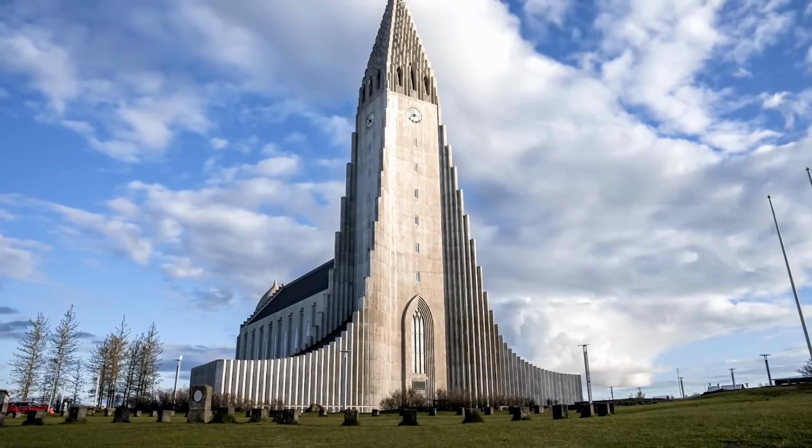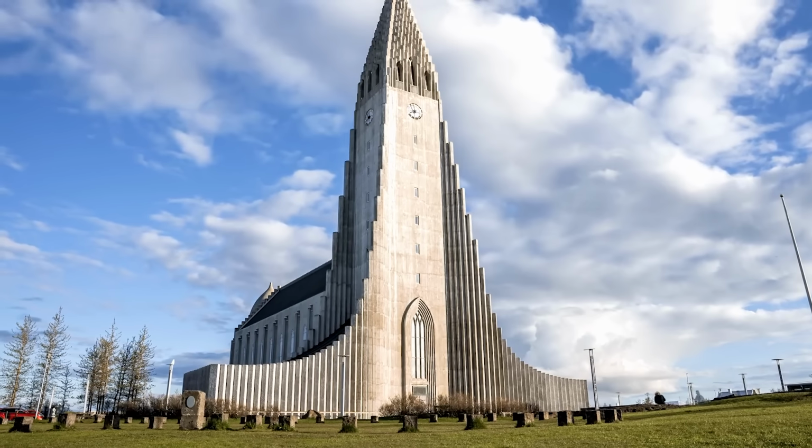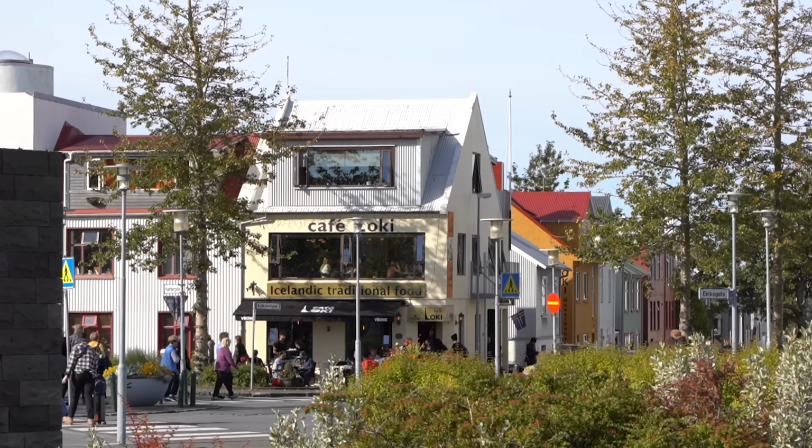Yeah, and it was honestly really shocking for me being here in Reykjavik. It didn't feel like we were in the capital city of this country next to one of the most iconic landmarks here. I thought it would be swarmed with tourists and people, but it felt like we were just at a little cafe in a small town.